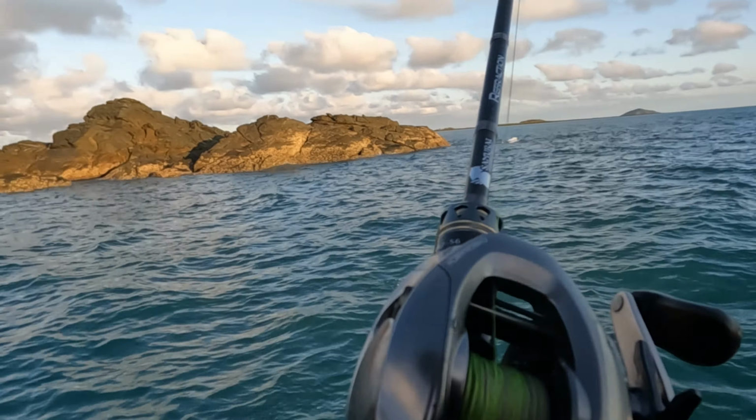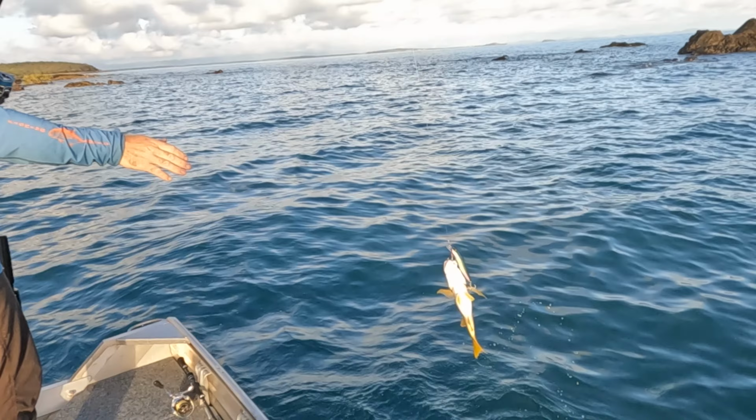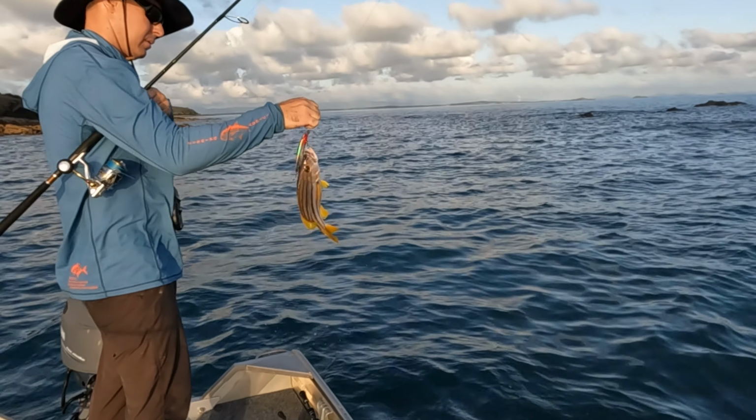Still got him? Small one, yeah. Are you on the slugger, are you? Oh, you're on the hard body now. Yeah, cool. What do you got, a stripey? Yeah, cool. They're pretty fish, eh? Not a bad size too.